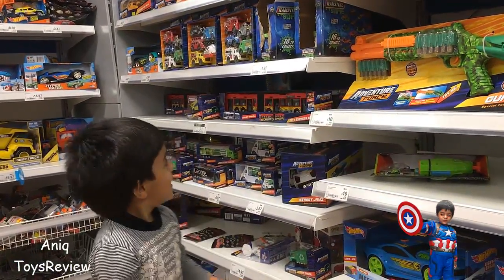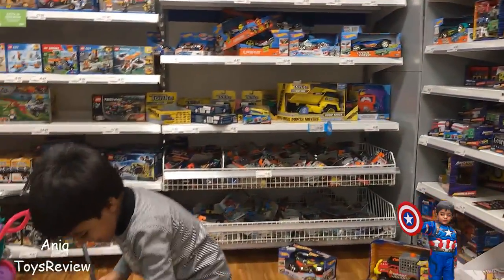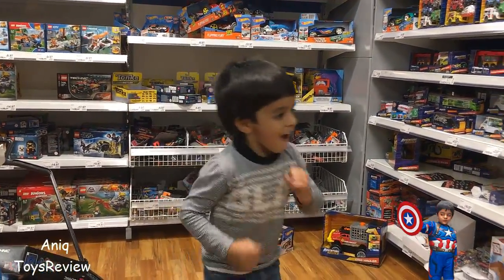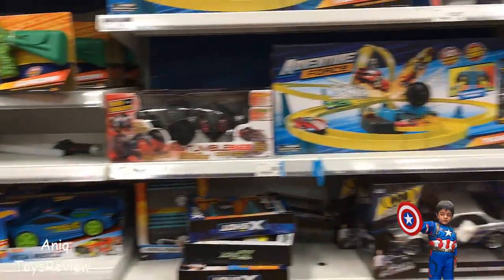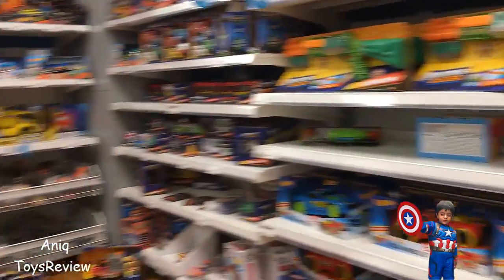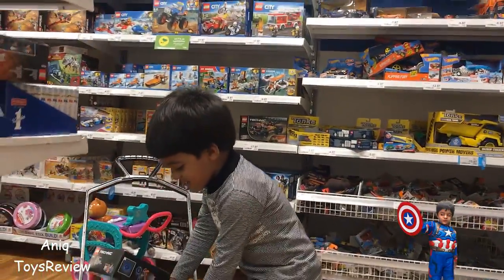This is 2 pounds. Okay. Now you have, let's see, 9 pounds left, Aniq. Hurry up, hurry up. Let's see. Oh, this was less. This is for 9 pounds. Well done. Yay. How many pounds do we have? No, we don't have anything left.